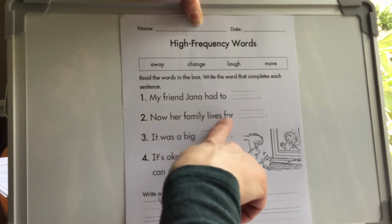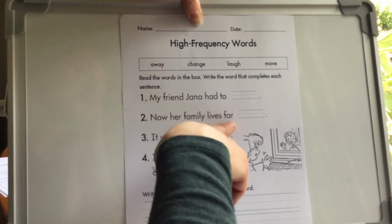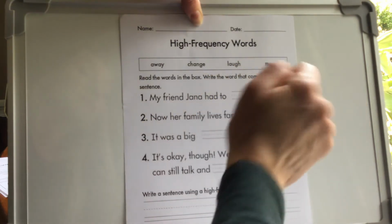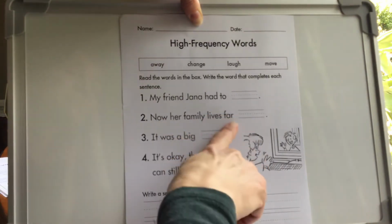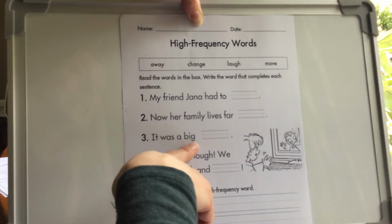Now her family lives far away, far change, far laugh. So if someone has to move, sometimes they move far away. So away would work there. Okay? It was a big what?